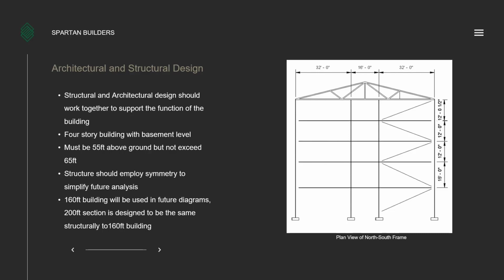The figure on the right side of the screen shows the proposed framework along the north-south view of the 160-foot section of the building. It shows that the building will have a 15-foot basement level, a 15-foot first floor, a 12-foot second floor, a 12-foot third floor, a 12-foot fourth floor, as well as a 10-foot roof. This will put the height of the building at 61 feet above the ground, satisfying the height requirement, and it will also use a column spacing with sections of 32 feet with a central 16-foot span to maintain symmetry across the design.